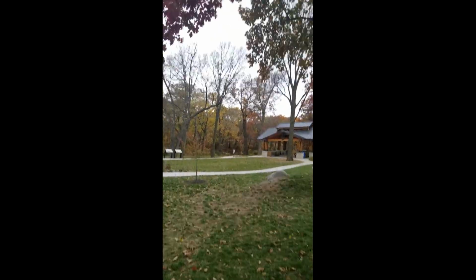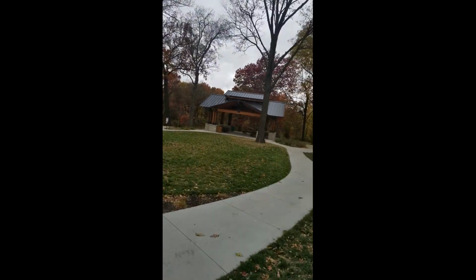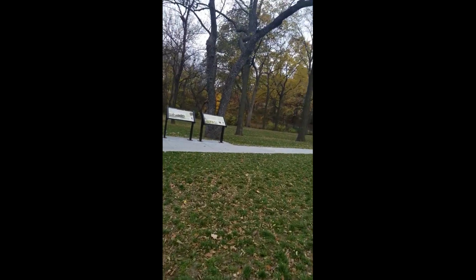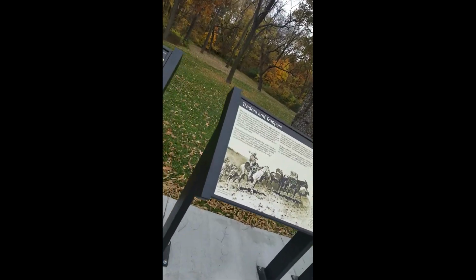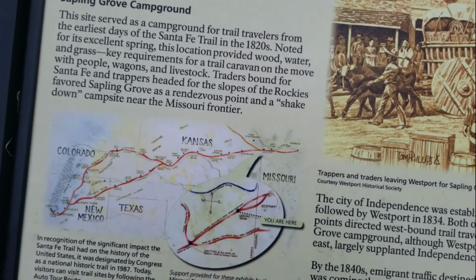Nice. And we've got all those woods and foliage in the background. They've done some upkeeping on this place. I mean, this place did not always used to look so nice. It was kind of 70s built stuff, but not anymore, I guess. So anyway, what I'm getting to is these plaques right here. They're talking about Oak Grove, a Sapling Grove campground.